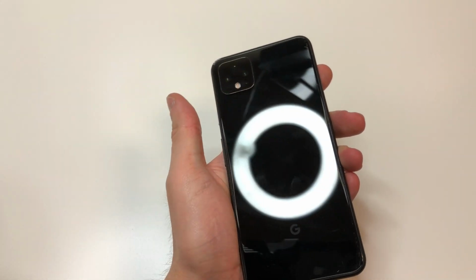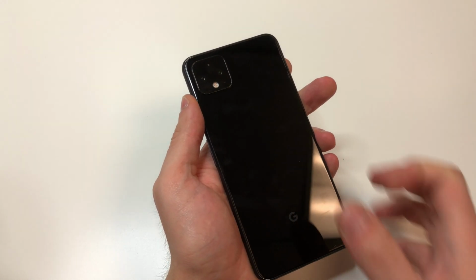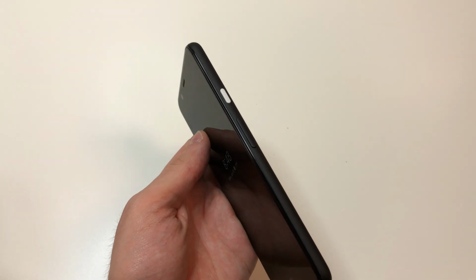Gone is the curved back, as well as the frosted back. Well, some do, but mine is just a glossy fingerprint magnet. The middle of the phone is metal, and the colored power button is a nice little touch. And that's pretty much it.